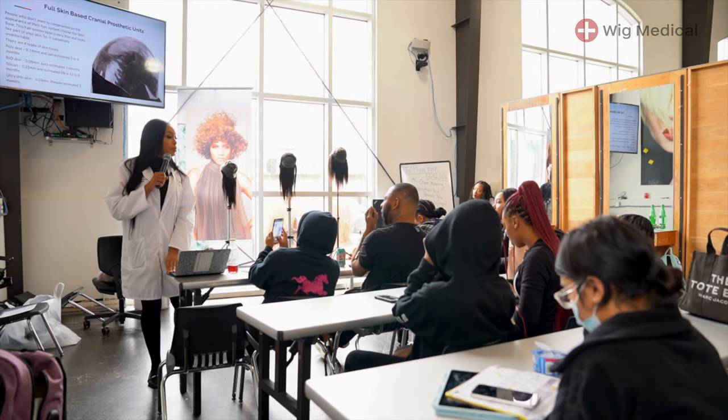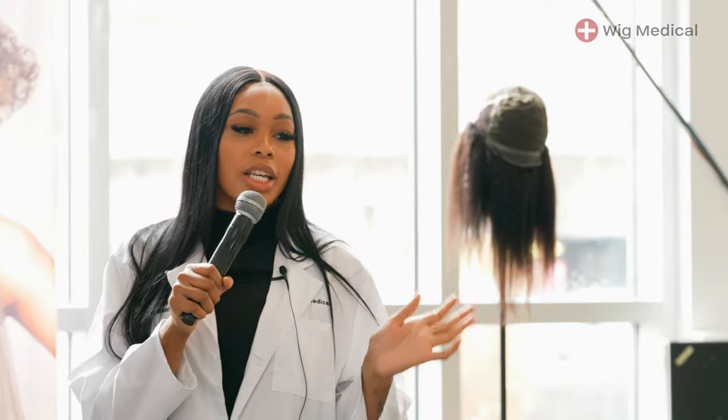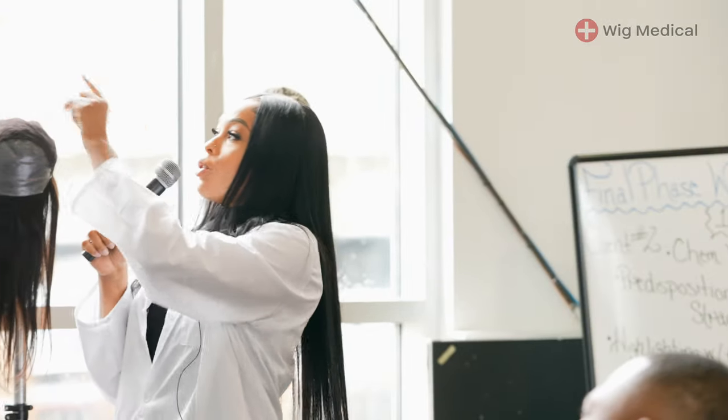So it's probably going to be less abrasive than a full lace and probably not as abrasive as a mono. So this unit would probably be best for a client that is suffering from a burn. Does this unit get completely glued onto the scalp? That's a good question. That's an application question.